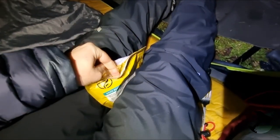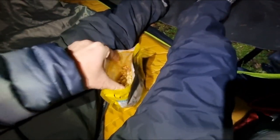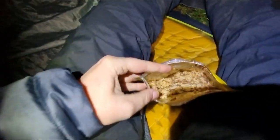Opening it with one hand is actually not too bad. And this is what it looks like inside. Okay, so see what it tastes like. Pretty good. I have to say my mum's tastes better. No word of a lie. It's all right.